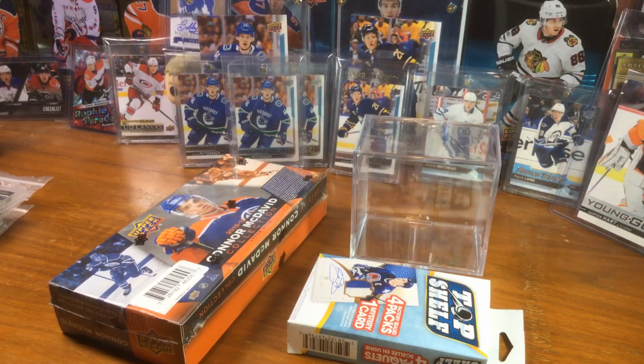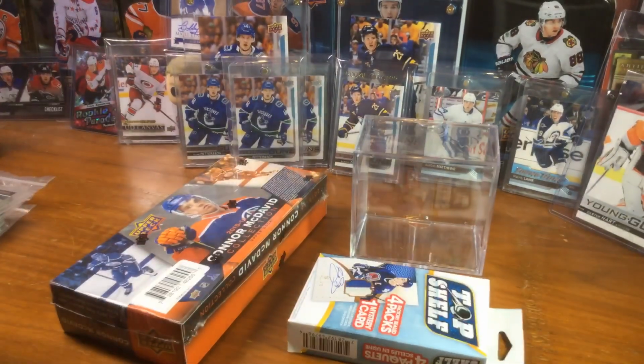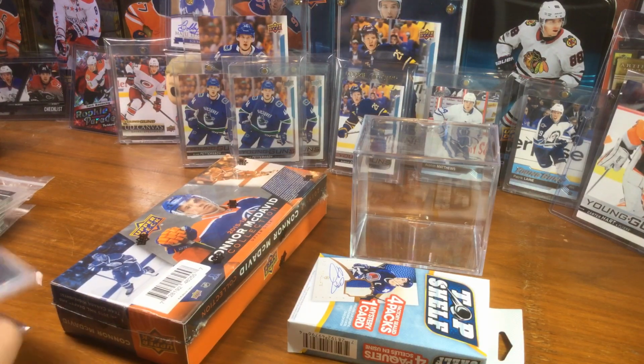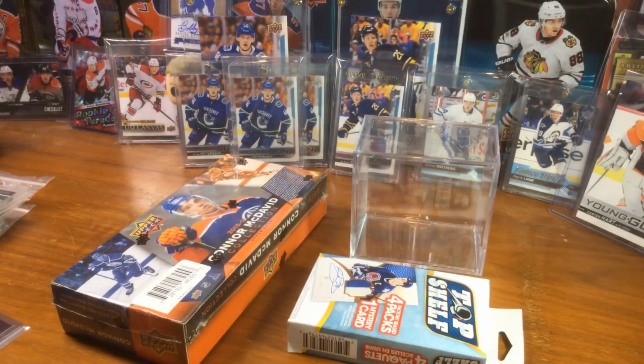Put my card back there. And I pulled this nice card as well. It's pretty cool. Thomas Chabot's Canadian jersey. It's pretty cool. Top Breaks, if you do still want these two cards, I can definitely trade them to you.